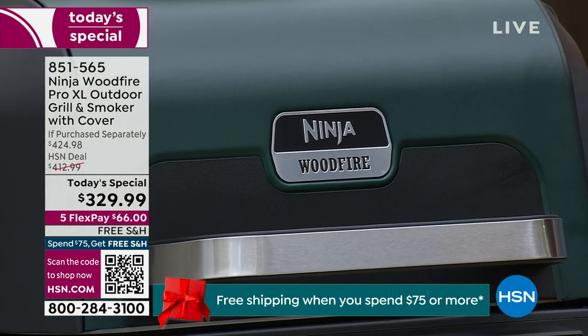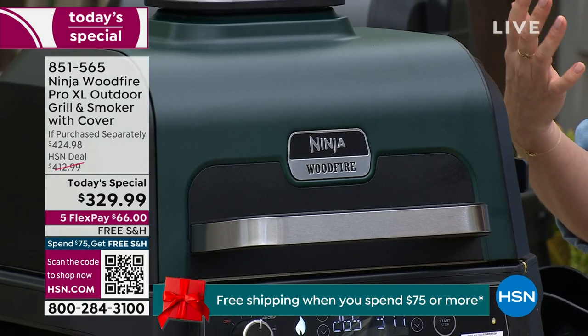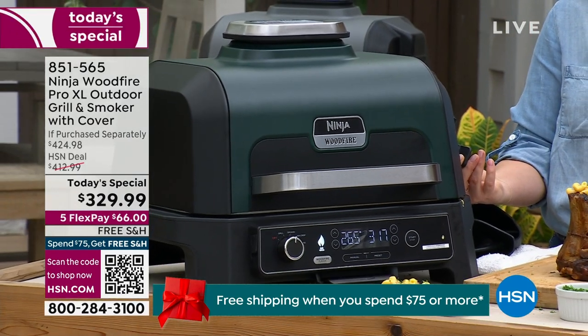So it is the Ninja Wood Fire Grill Pro XL. So we're giving you 30% more space, 30% more capacity, but as a grill and a smoker. And so the smoke, you can see the smoke coming out of the side here.